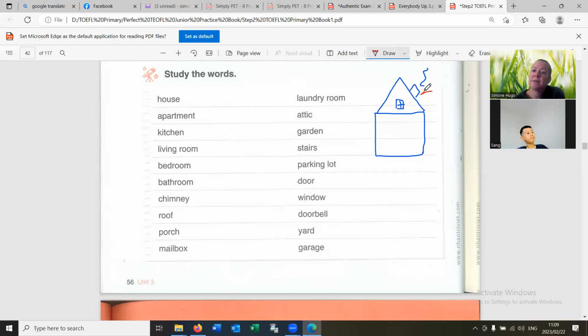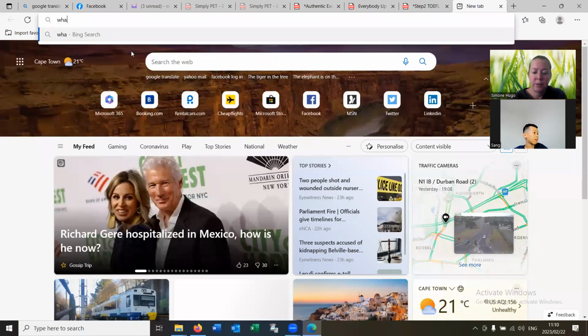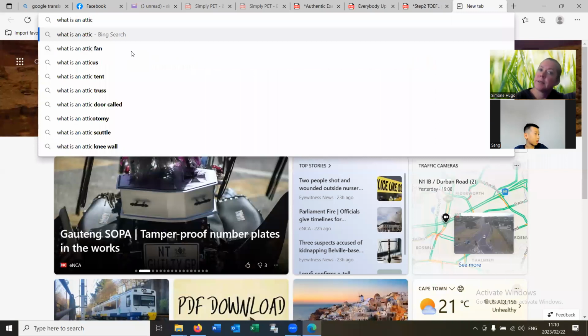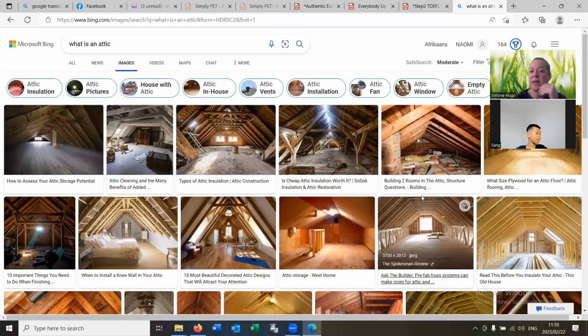Do you know what that is? It is chimney. Yes. And this? It is window. Yes. Now, the room inside here is called an attic. Inside the roof. I understand. You see? It's the room inside the roof.